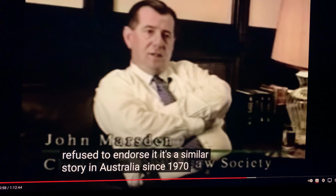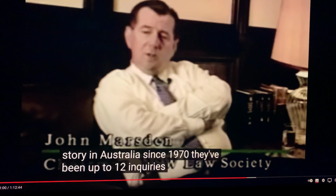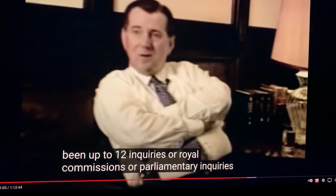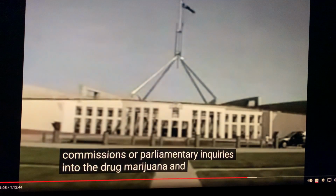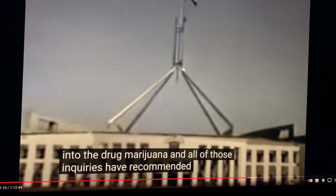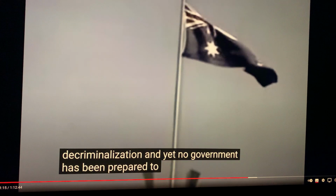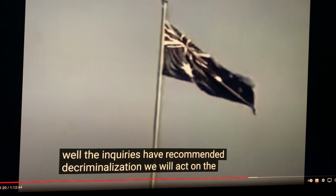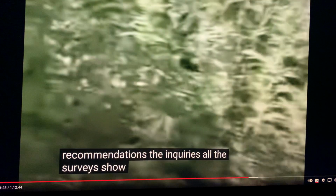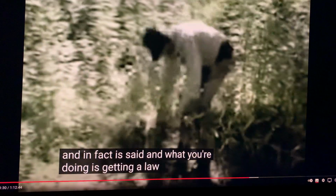Since 1970, there have been up to 12 inquiries or royal commissions or parliamentary inquiries into the drug marijuana, and all of those inquiries have recommended decriminalisation. Yet no government has been prepared to stand up and say, well, the inquiries have recommended decriminalisation. We will act on the recommendations of the inquiries. All the surveys show that over 50% of the community accept the use of marijuana. And if that is so, then what you're doing is getting a law that is enforcing something that the community doesn't necessarily want enforced.